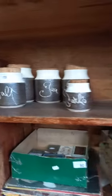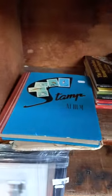Footy cards and stickers. Australian pottery with the handstand canisters. Some nice stamp albums and philatelic ephemera in amongst that group. And we've got lots of nice paintings this week.